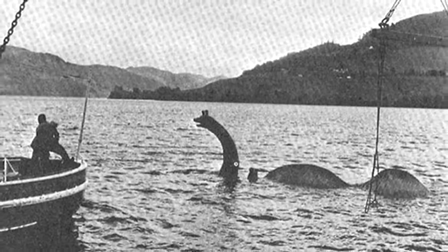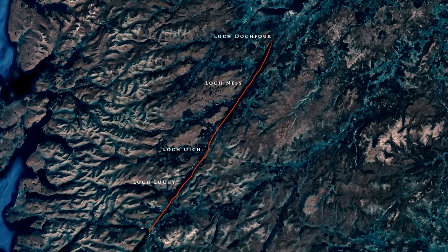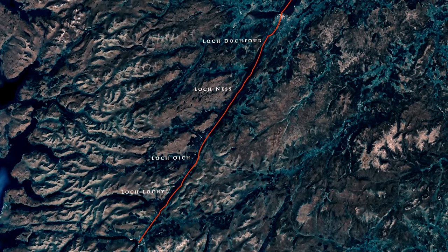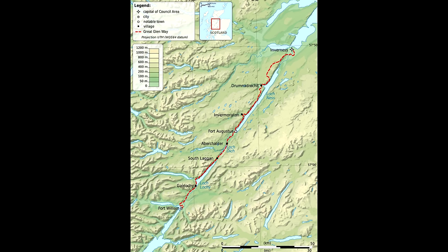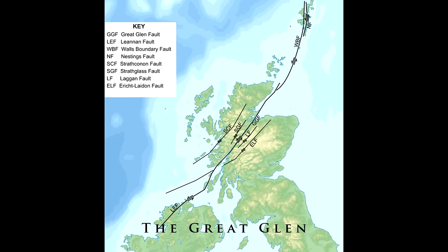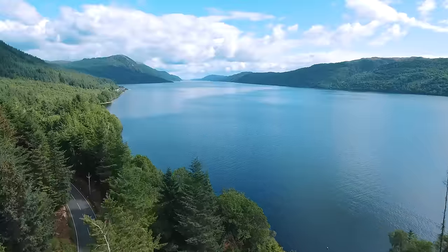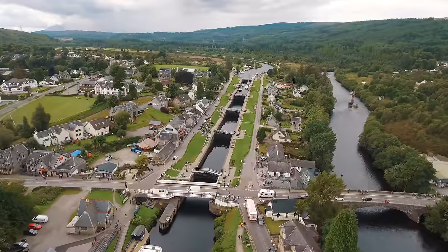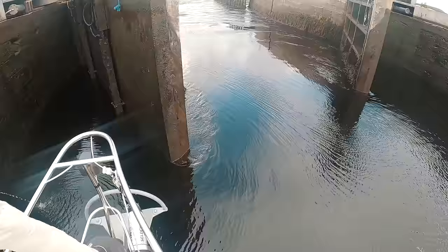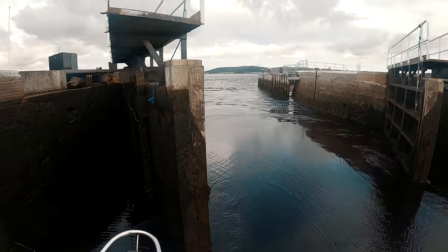I was already prepared trying to find the monster when I reached the huge Loch Ness. This 100-kilometer long line of lakes and valleys is also known as the Great Glen, created through a series of tectonic activities almost 400 million years ago. 50 nautical miles and 90 locks all together from end to end, before entering back into the sea on the east side of Scotland. Now let's check out this marvel.